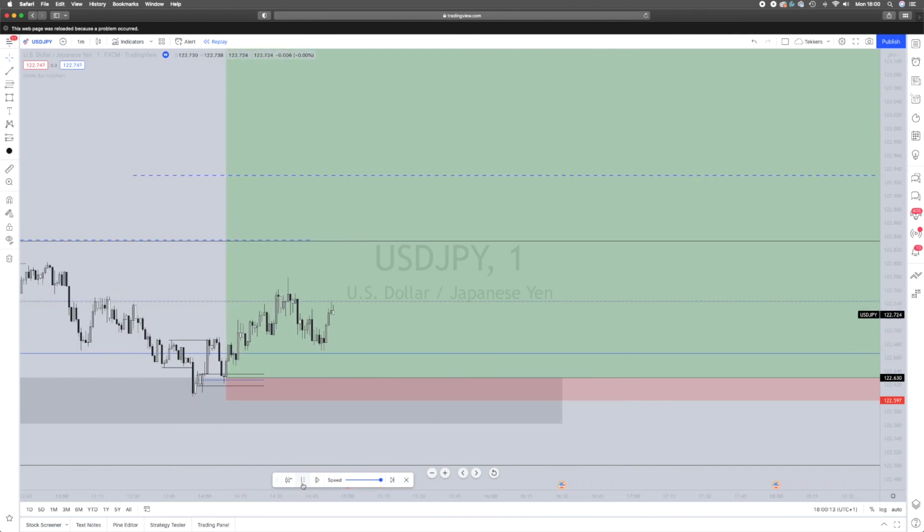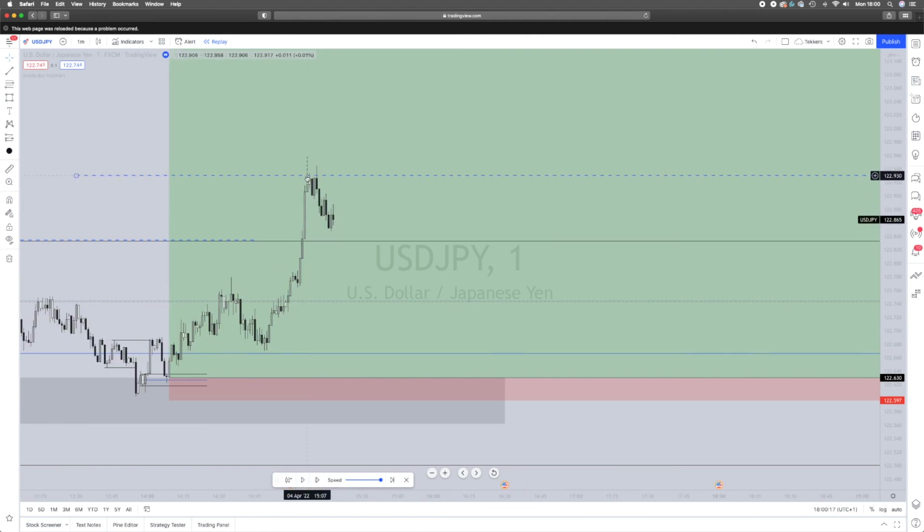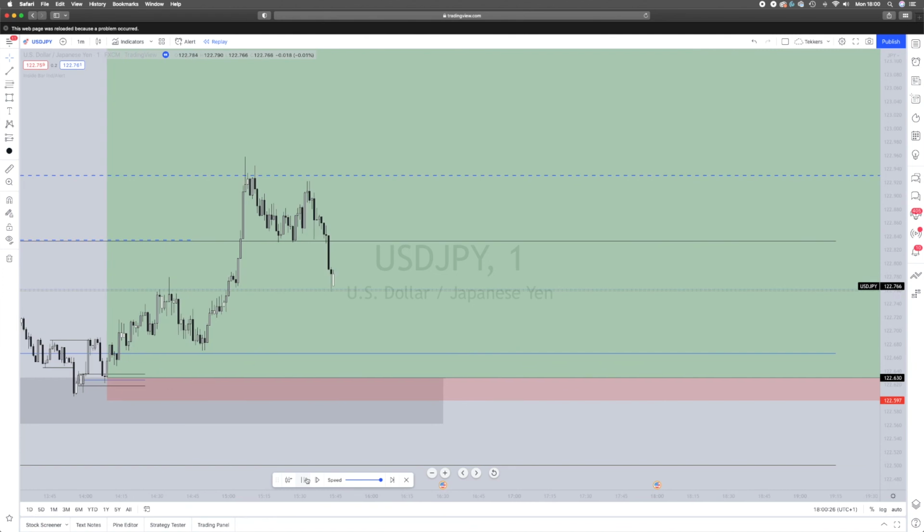And then price does its thing. And again, I've not moved my stops. I'm not going to move my stops. So first of all, there's 10 to 1. So 10R, bagged, happy days. I'm not going for 10 to 1. We're going for 37 to 1 because we're greedy guts.